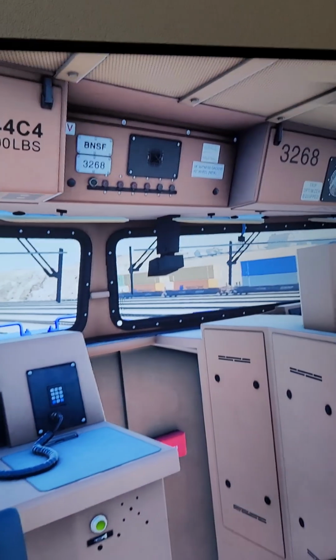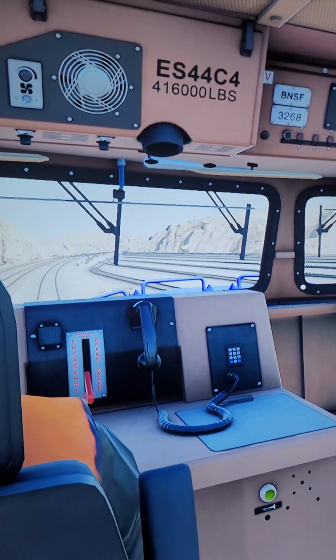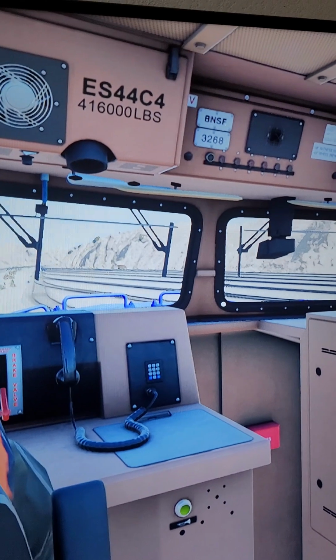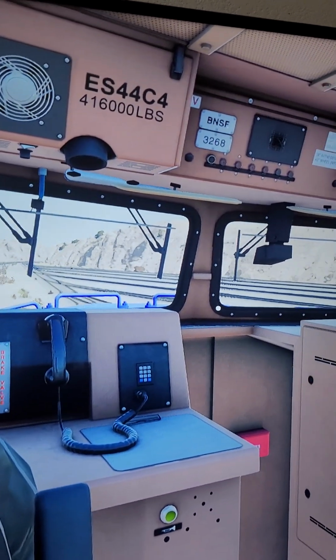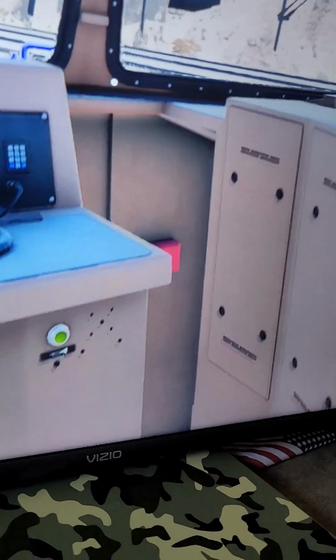Yeah. Right now we're in the CSX 3268, ES44C4. Again, there's three of them. There was a Norfolk Western, and there was a Venus F, and then there's two DPUs. I don't know what they are yet.